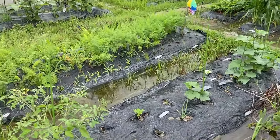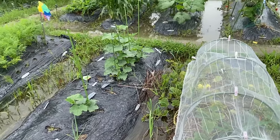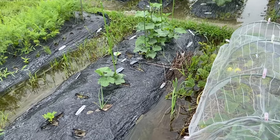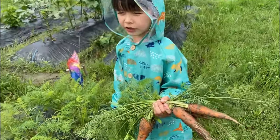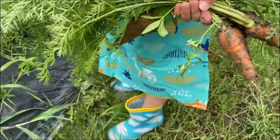Okay, so this is the state of the garden right now. Then we planted some cucumbers and those are climbing, so that's good. I'm gonna tie those up more. I got lots of carrots. I didn't know that these carrots were ready. I thought they were ready in November. Finally, our carrots are ready.